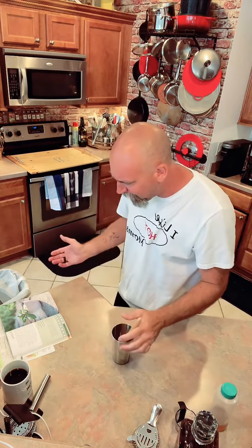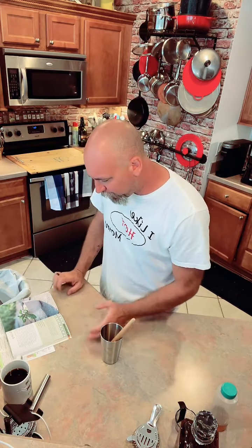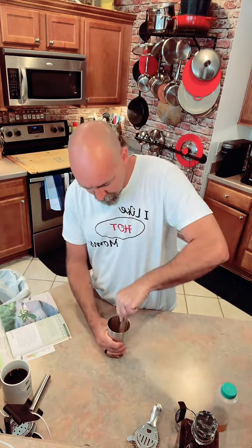So it says we're gonna muddle the mint leaves with the honey syrup in the bottom of the julep or Jefferson cup. I'm muddling in a little tin cup here, stainless steel. We're gonna wipe the inside of the cup with muddled leaves. So our new glass that we're gonna pour this into, I'm gonna wipe it in there with a mint leaf. And then I'm gonna add to this muddler cup our bourbon and ice.